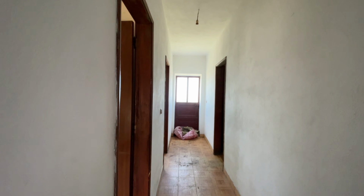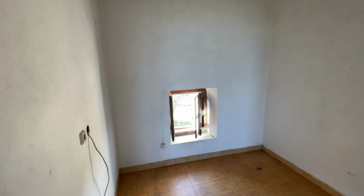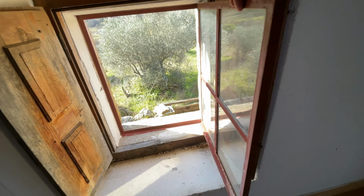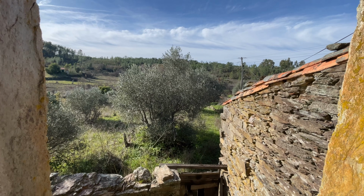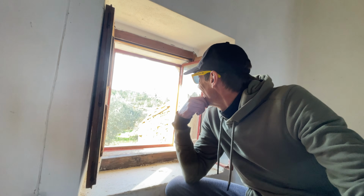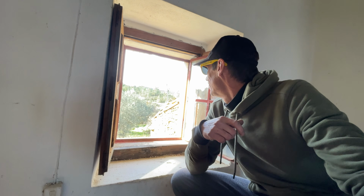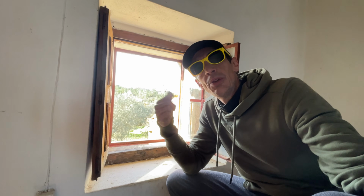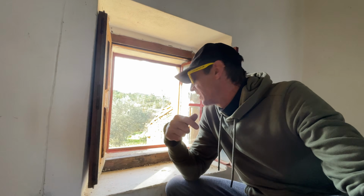And this is the main corridor upstairs. Hello. And the first room here on the left actually has a window and a very cool view of the sunset. So yeah, this house doesn't come with a garden. It's also one of the reasons why it's so cheap, of course. I'll tell you the price in a minute.